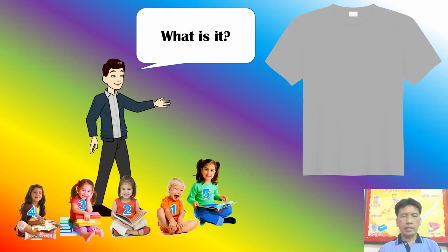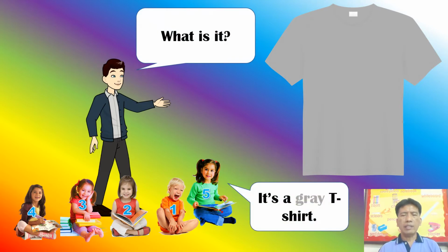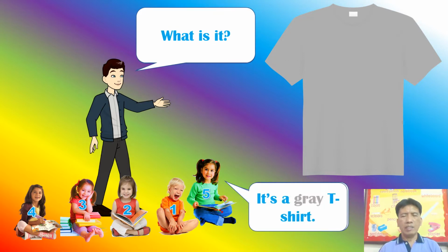What is it? It's a gray t-shirt. Again, it's a gray t-shirt. It's your time to answer. What is it? Yes, it's a gray t-shirt. Very good.